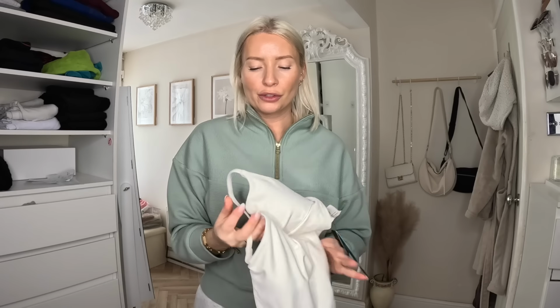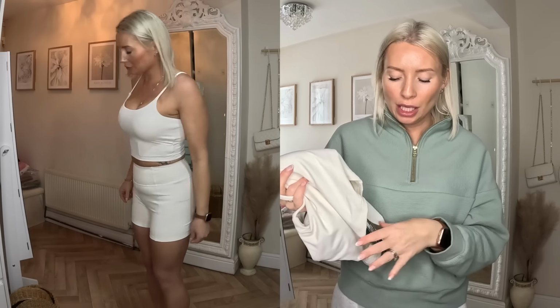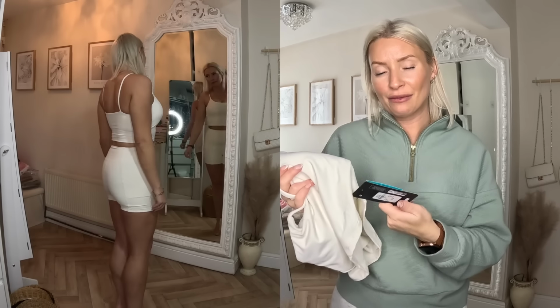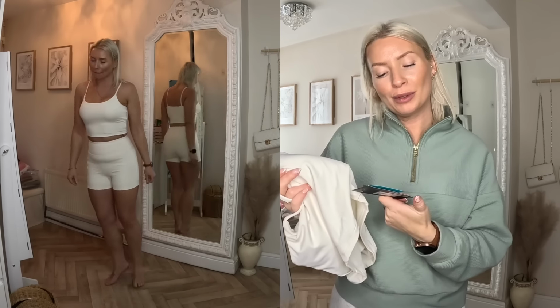And then I also got the top to match because can you go and buy not a set? I don't think so. So I bought the top to match. They've got removable cups. It's the same buttery soft material. I actually think these are in incredible quality because I have some amazing gym wear that I love, and they're very, very similar in feel. But these were just £7. They're also made out of 50% of recycled nylon, so that's good to know.